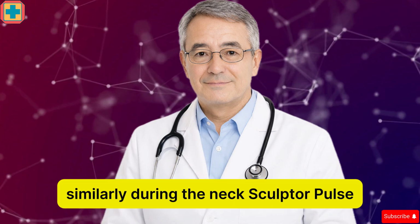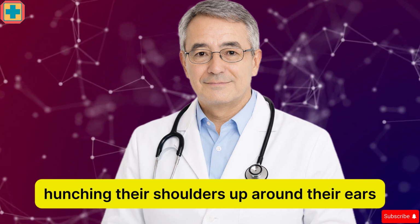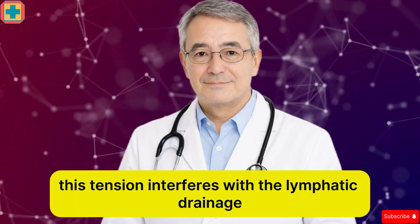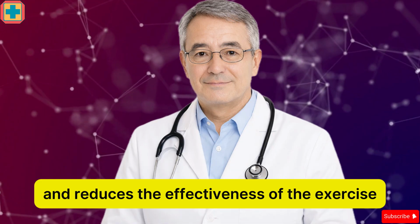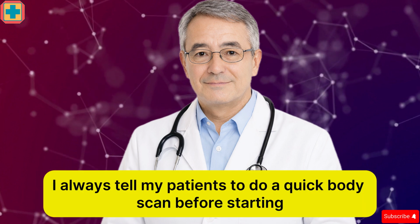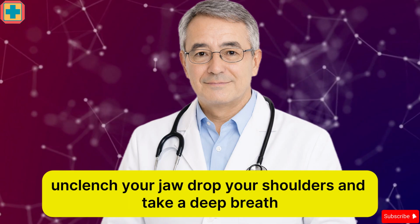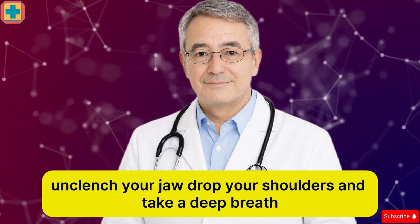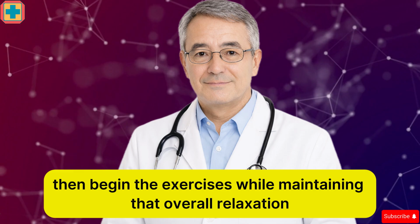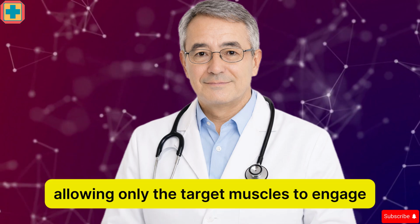Similarly, during the neck sculptor pulse, people often tense their entire body, hunching their shoulders up around their ears or gripping their hands tightly. This tension interferes with the lymphatic drainage and reduces the effectiveness of the exercise. I always tell my patients to do a quick body scan before starting. Consciously relax your forehead, unclench your jaw, drop your shoulders, and take a deep breath. Then begin the exercises while maintaining that overall relaxation, allowing only the target muscles to engage.